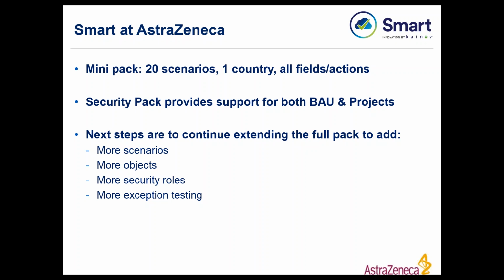So we use Smart, the security pack, in different ways. We do it every Monday as a kind of regression testing to make sure that nothing got broken both by Workday over the weekend with the service updates and also by our own changes that we have made in the previous week in production. And it's a continuous exercise that we are doing to extend our security pack, so adding more scenarios, more objects, security roles, and also more exception testing. So it's a work that never stops.